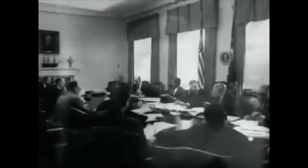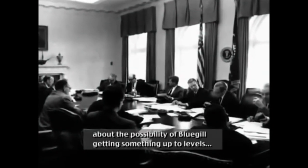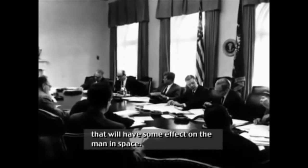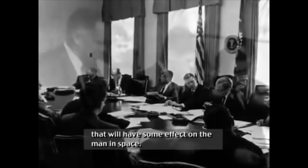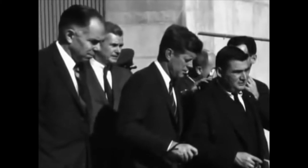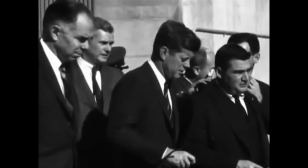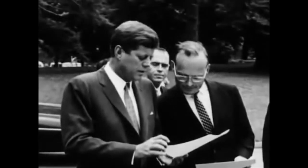Noting the radiation damage to satellites, the Russians send a communique to Washington imploring them not to conduct any tests that would endanger the health of their orbiting cosmonauts. There's some concern. By September of 1962, the White House learns that the Dominic tests are creating conditions that could irradiate men in space.